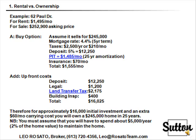As you can see here, it would carry for about $1,555 per month versus $1,495 for renting it. There are additional upfront costs of a little over $16,000. Therefore, what we're saying is that for approximately a $16,000 initial investment and an extra $60 a month carrying cost, you'll own a $245,000 home in 25 years, which at that time will probably be worth closer to $1 million.